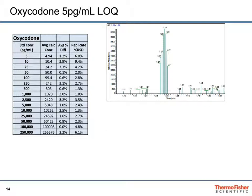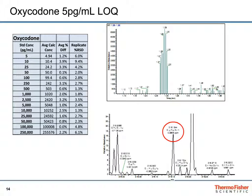We look at the spectra, we see here that although our target analyte is not the most intense ion in the scan, we still have excellent mass accuracy, and at our resolution setting of 70,000, we're fully resolved from all nearby interferences.